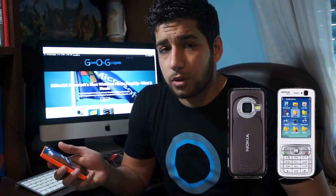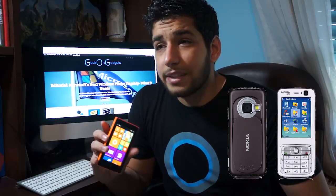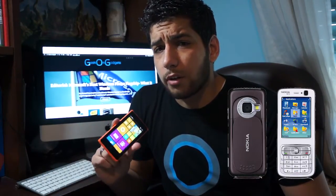Now, compared to my first smartphone, the Nokia N73, which was one of the most popular phones in the world at the time, when I bought it in around 2006, 2007, it was, I believe, around $500. Or $400, sorry, it was about $400. And that's about 4 to 5 times the price of this phone. And that phone had a 2.3-inch screen and I think 43 megabytes of RAM.